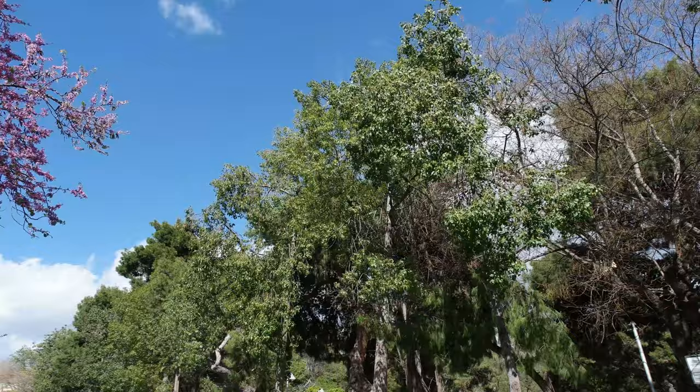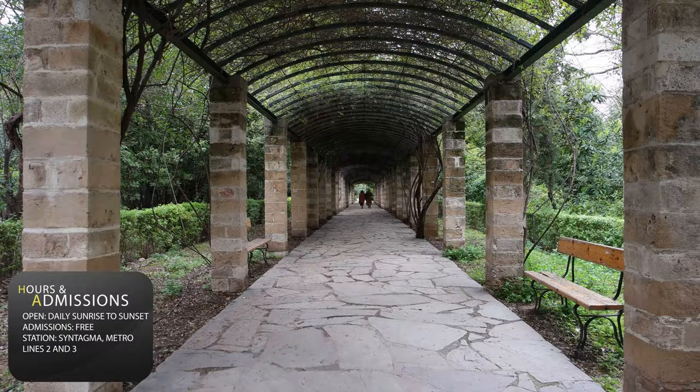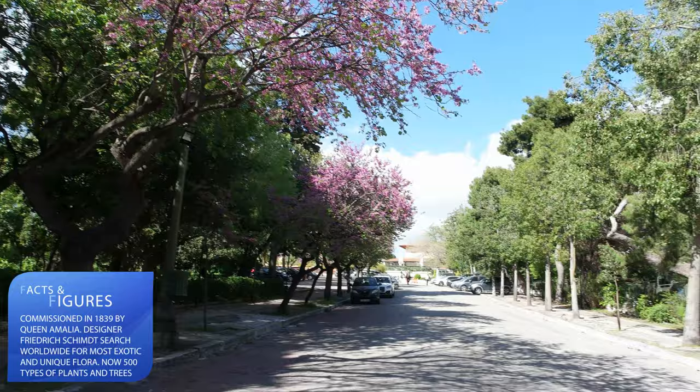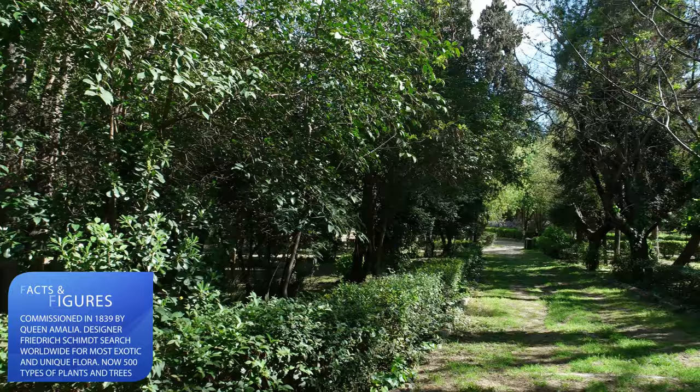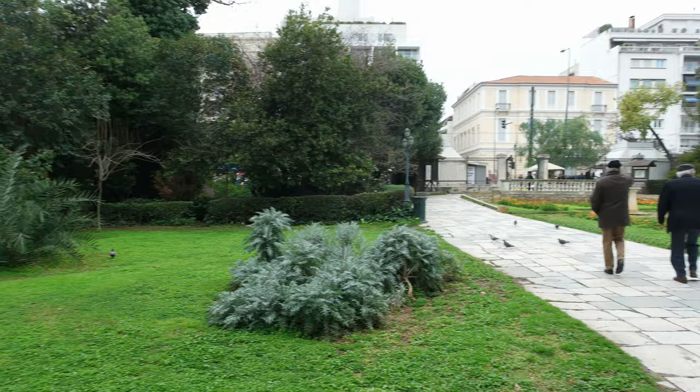Directly behind the Parliament building is home to a 38-acre public park, the National Garden. Originally, the Royal Garden was commissioned by Queen Amalia in 1838 and was completed by 1840 as a private garden for the kings. The Queen is said to spend at least 3 hours a day personally taking care of it. She personally planted the iconic palm trees.